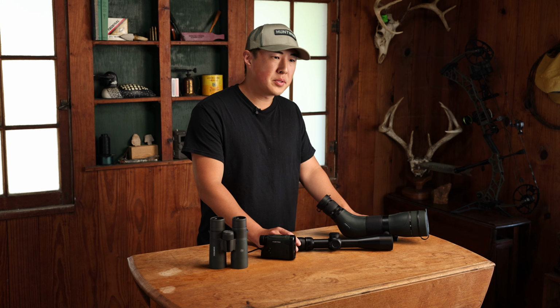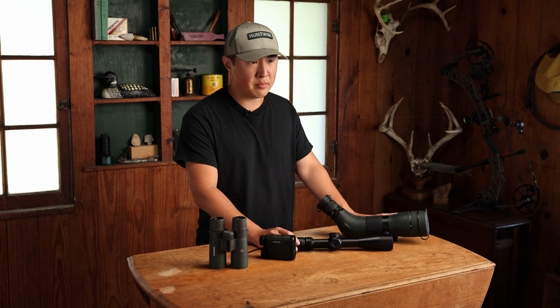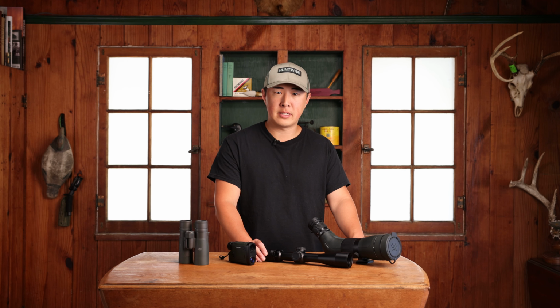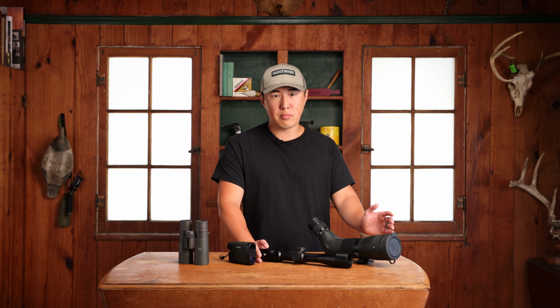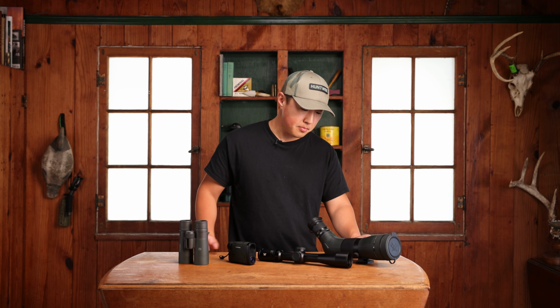Now for rifle scopes, the awesome thing with Vortex is they have a whole spectrum of budget. Now what I mean by that is if you're looking for something entry level, looking for something higher end level, they have the glass to match your pursuit. So what I suggest is to know exactly what kind of game you're going to be pursuing, what your budget is, and then go find the glass that meets your demands.